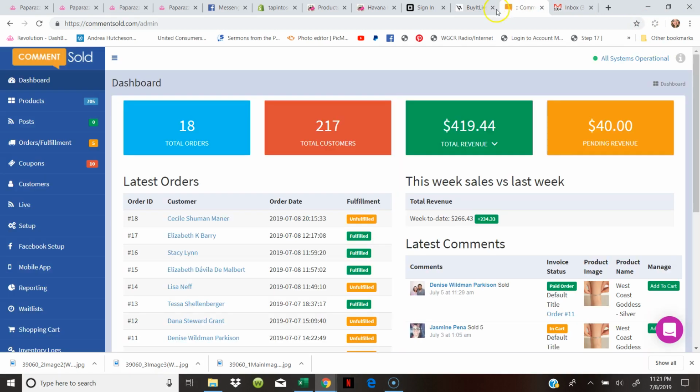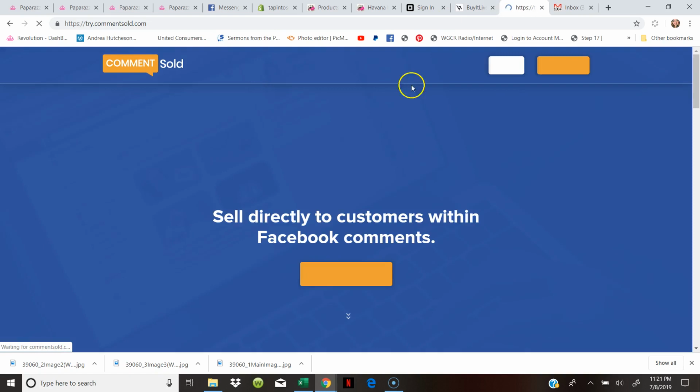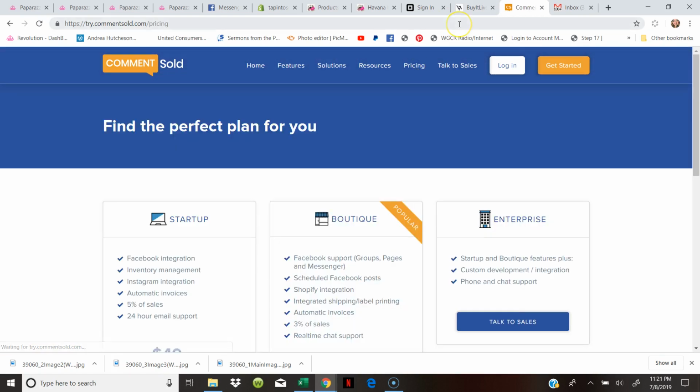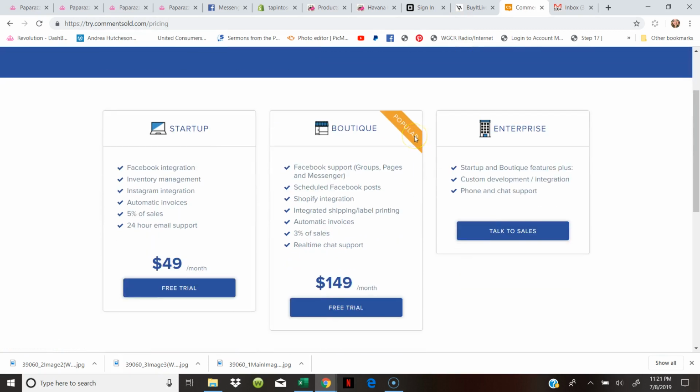With Commentsold, they do have a good system in place, but it's quite expensive. It's $49 a month, and if you have Shopify integration, it's $149 a month. I do have Commentsold and I do have BuyitLive. I have both of them.